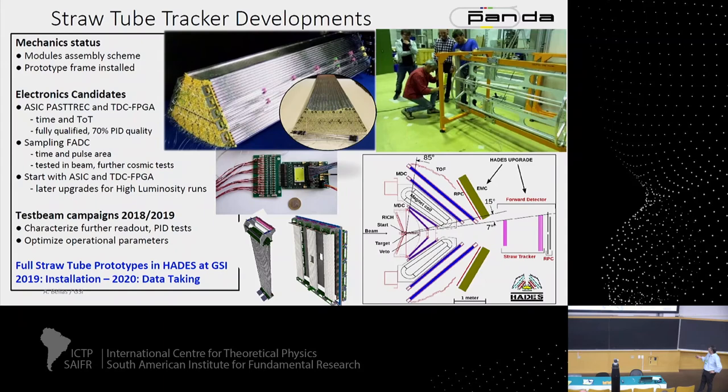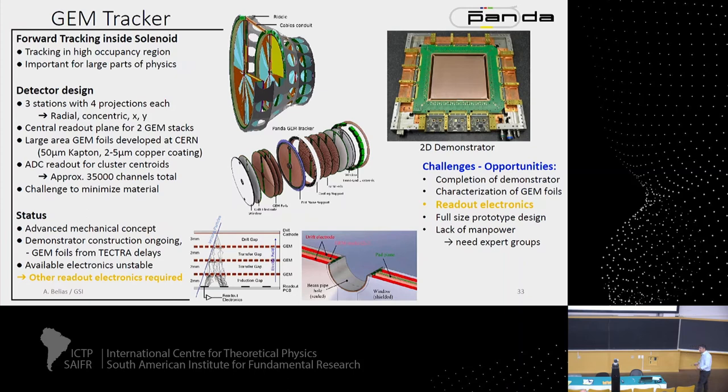The GEM tracker is a device in the target spectrometer. It's forward tracking inside the solenoid. Tracking is in the high occupancy region, so it's the forward region, where particles are boosted. Important for large parts of physics, as we heard yesterday and elsewhere. The detector design has three stations with four projections each, so radial, concentric, X, and Y.